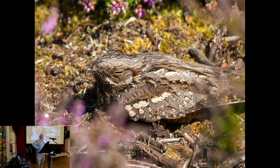Stephen, if the smooth snake has returned, where would it have come from? Well, it is possible that small numbers were there all the time. It's even possible there were sand lizards there all the time. We don't really know. But the silver-studded blue returned, which was a bit of a surprise, but difficult to explain.